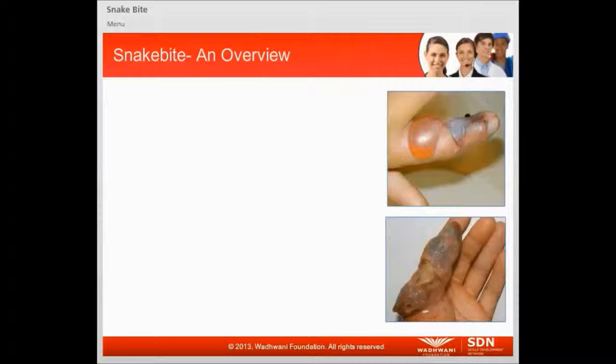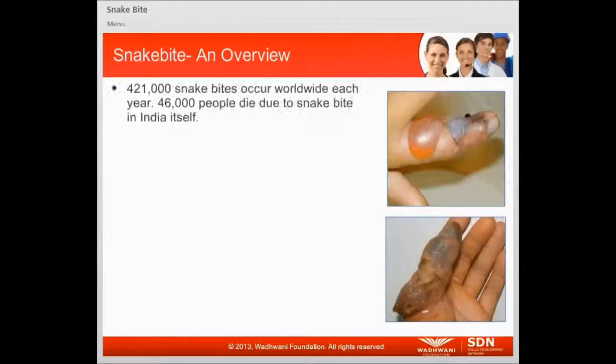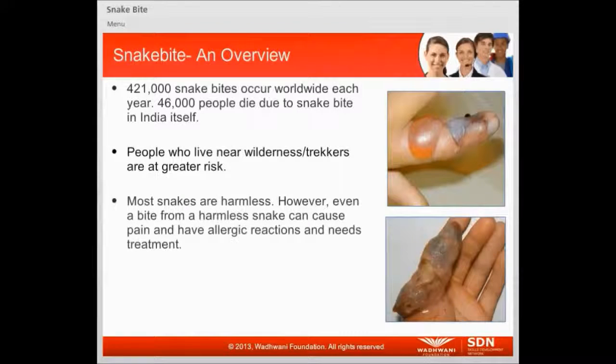Snake bite, an overview. 421,000 snake bites occur worldwide each year. 46,000 people die due to snake bite in India itself. People who live near wilderness or trekkers are at greater risk. Most snakes are harmless. However, even a bite from a harmless snake can cause pain and have an allergic reaction and needs treatment.